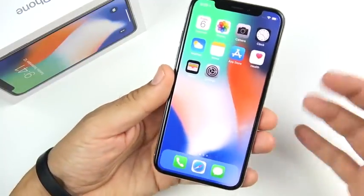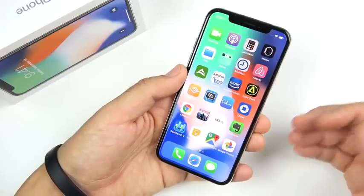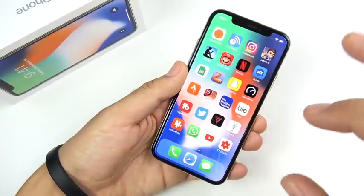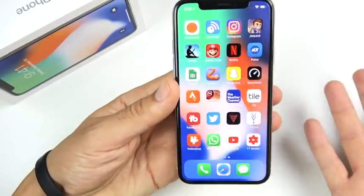So on the whole, I think Face ID needs a lot of work in terms of accuracy because it does miss quite a bit, specifically when you're wearing certain types of sunglasses, a hat or something, or even in the darkest situations, sometimes it will miss. So it's not always perfect. And a lot of times you will find yourself hitting that passcode to get into your phone.